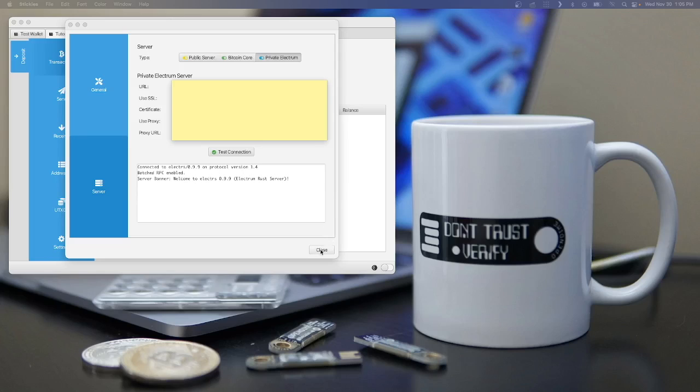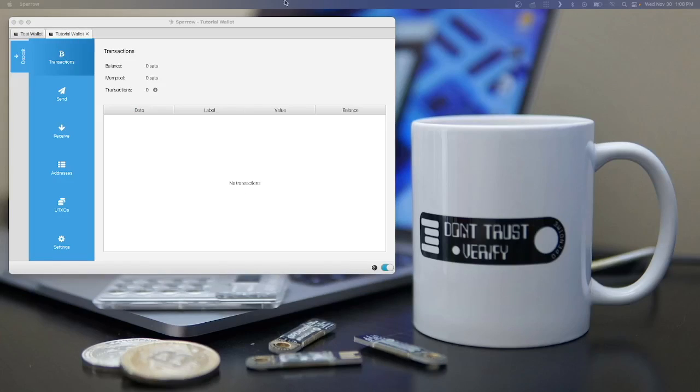At this point, I can hit the close button, and it may show me a message in the bottom left of Sparrow saying that it is now officially connecting. Once that is done, this little toggle switch will be on, and it will be blue. So I'm just going to close this window. We'll come back when that is all done. Now that all is said and done, I can see that I have the blue toggle switch down below. If you hover over it, you can see your connection information.